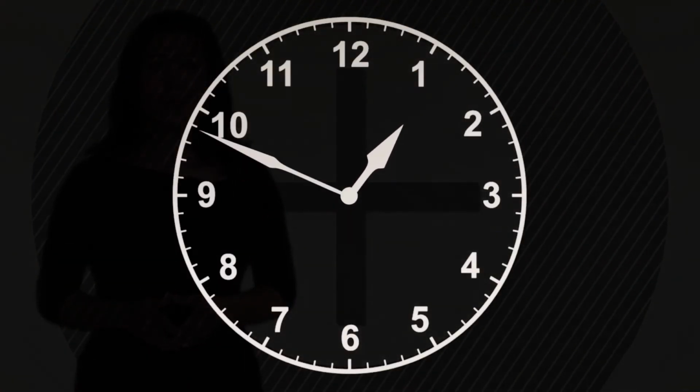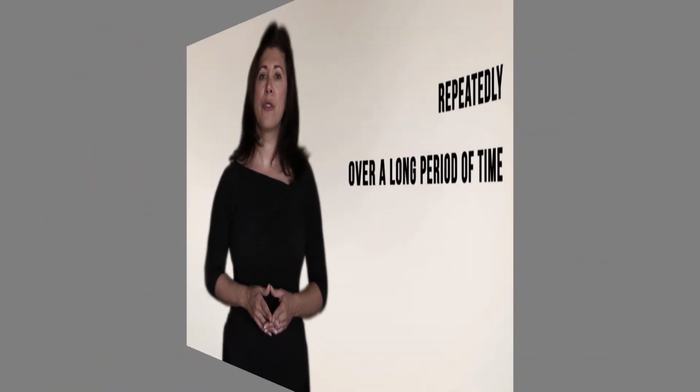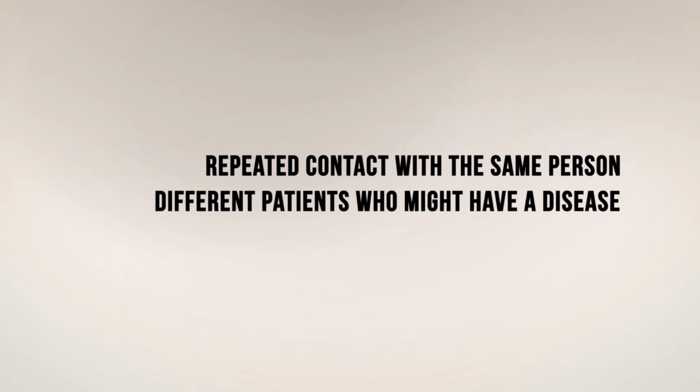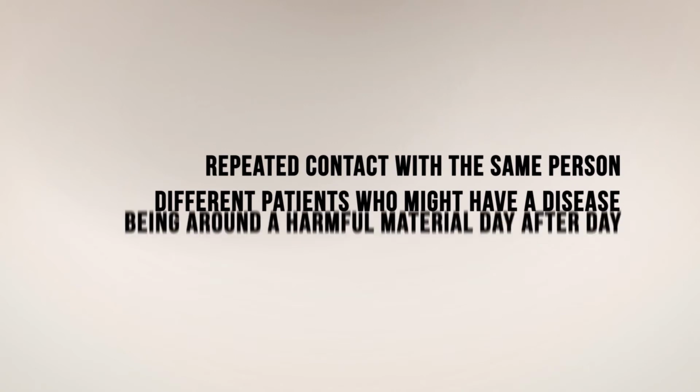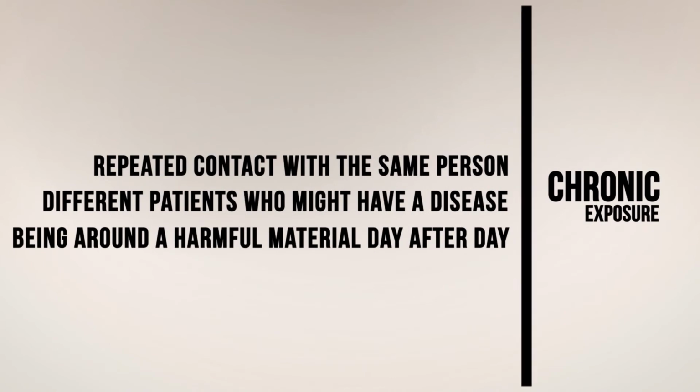The pathogen will do exactly what it's going to do in your body no matter how little time you were exposed. Chronic exposure happens when you have the potential for exposure to an infectious material, repeatedly or over a long period of time. These exposures involve repeated contact with the same person, different patients who might have a disease, or simply being around a harmful material day after day.